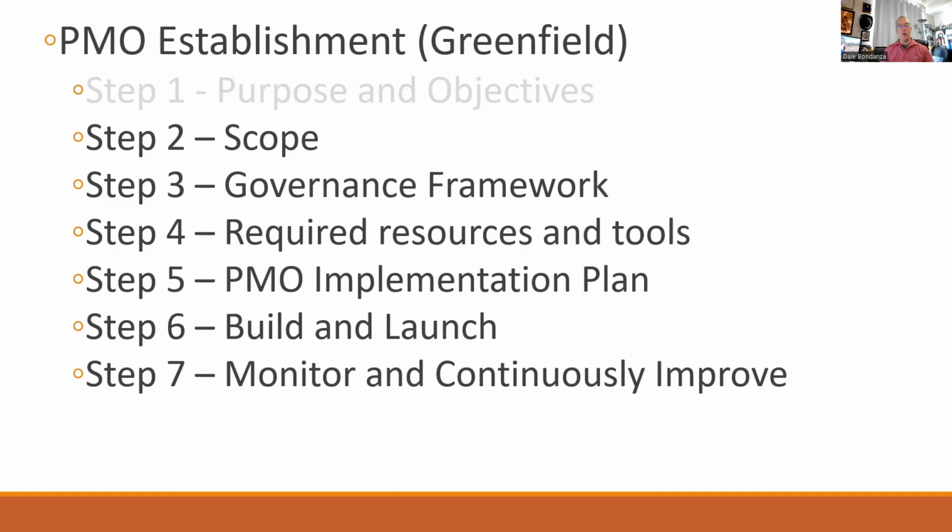But again, within the scope, you want to determine whether this is a functional PMO. That is, is it a decentralized project management focus that's looking at a particular business unit without centralized management? Is this a project-centered or a centralized project management focus on a project or a specific program? Typically, these are used in larger organizations, but it may also be a PMO for a specific major initiative.